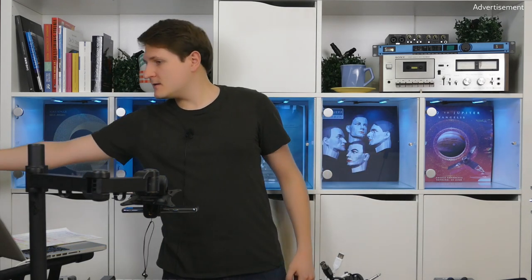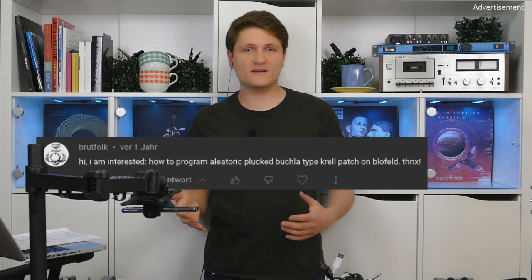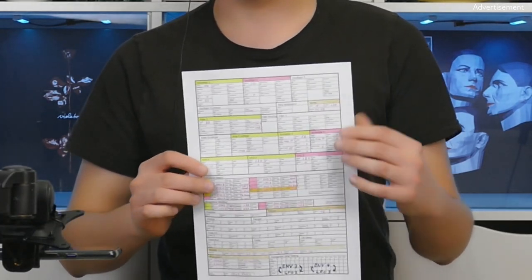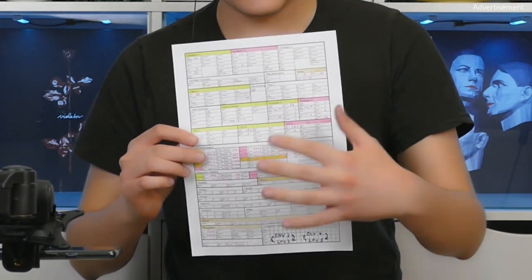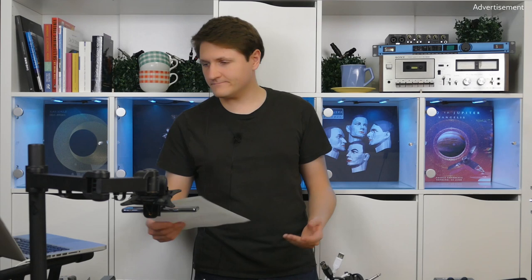I have no idea why I'm doing this. Actually, of course, I know why I'm doing this. It's because Brute Fork challenged me to create a Krell patch. Look at this. That's the patch. And the amount of color doesn't mean that it's going to be simple this time. Actually, I think it's the most complex thing I've ever done.